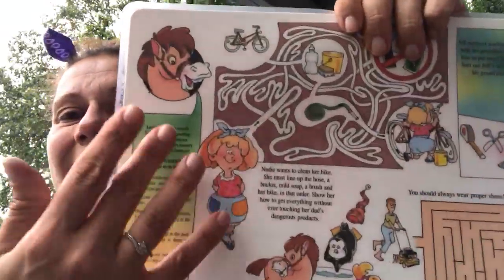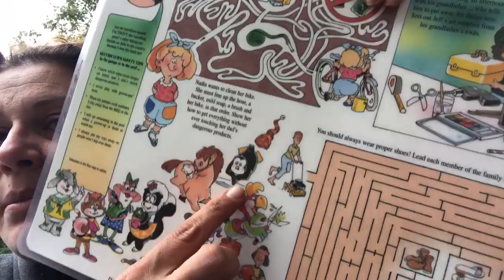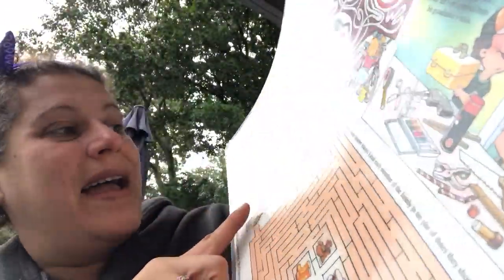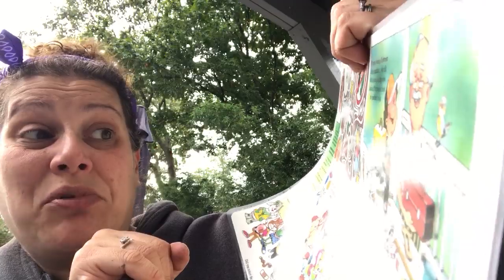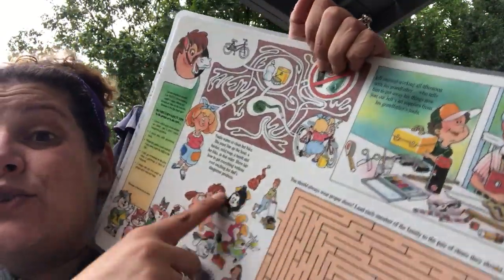And then on the back, it's got the little Secura Club safety tips. And then it's got some mazes. Show her how to get everything without ever touching her dad's dangerous products. Sort out Jeff's art supplies from his grandfather's tools. Just fun stuff like that. And, you know, because it's a placemat and laminated, you could wipe it off.